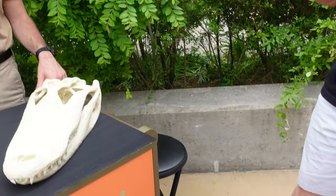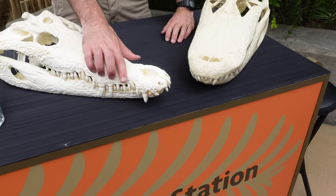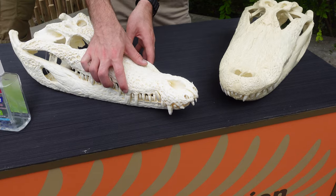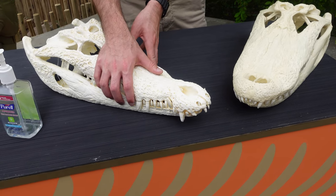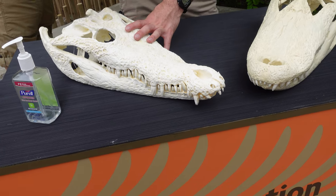If you look at their snouts, the crocodile's is going to be a little bit more narrow, a little skinnier. They have more of a V-shaped snout. You can also look at their teeth, how their bottom and front teeth are showing. They have sort of a crooked smile. So I always tell people, crooked smile, crocodile. That's a good way to think about it.